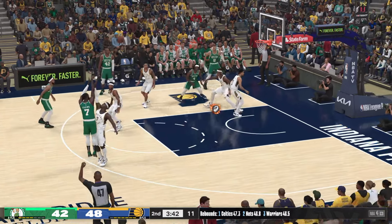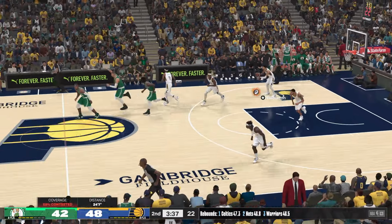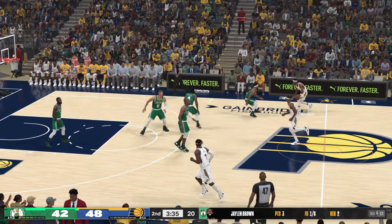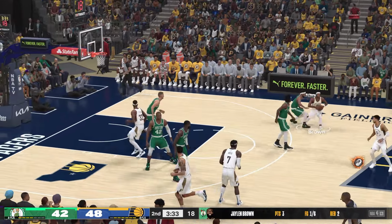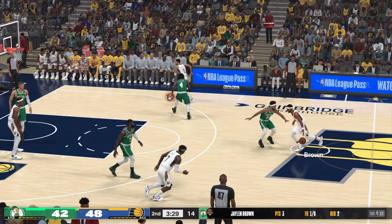Pass to Brown from outside the arc. The Pacers pull it in. Toppin's got his 5th rebound in this one. I'll tell you, you hate to pin this on one person, but his inefficiencies at the offensive end are holding this group back.